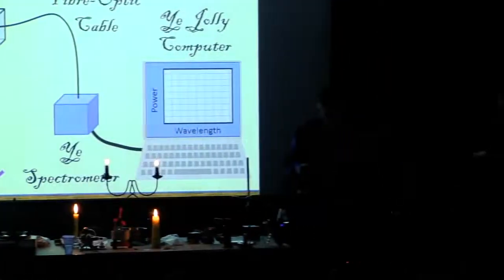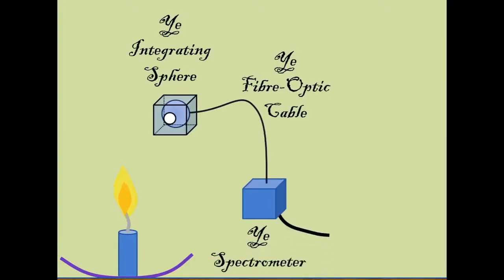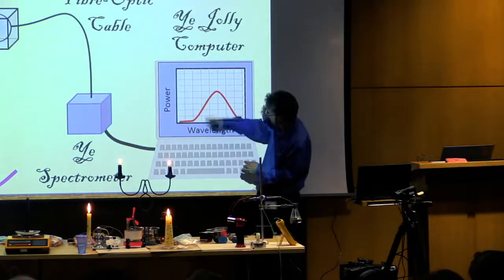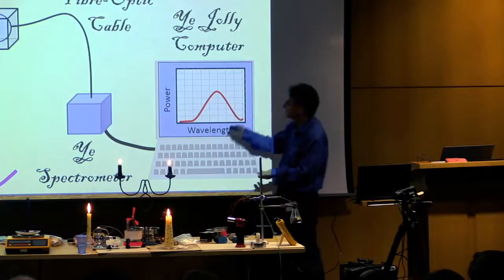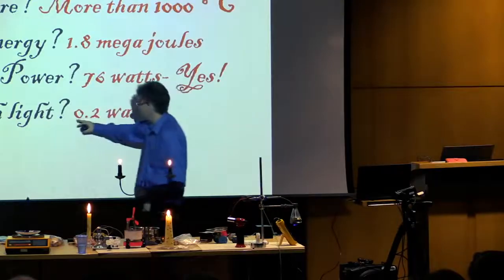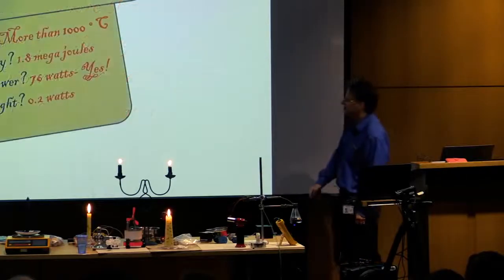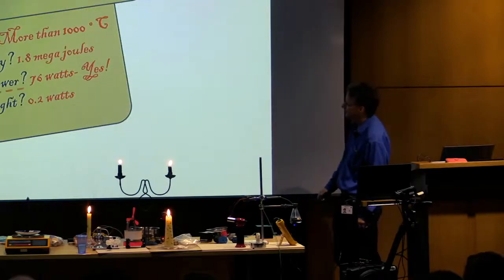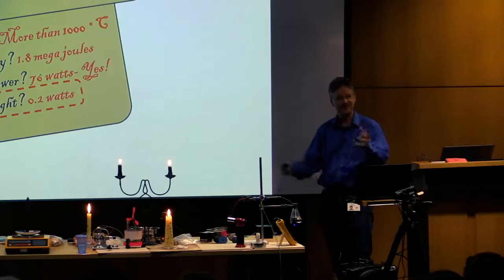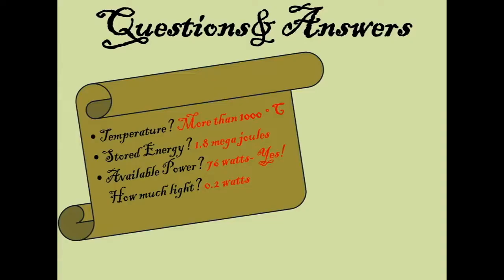Now it's very hard to actually work out how much light there is in terms of watts. You have to go to each wavelength here and work out how much power there is. It's the kind of thing we're very good at at NPL. But when you work it out, we've got about 0.2 watts of light, which tells us that candles are really great, but they're actually rubbish at making light. It's very, very inefficient. So the question is, could we do better?